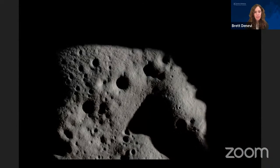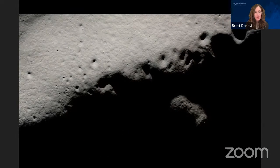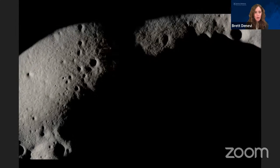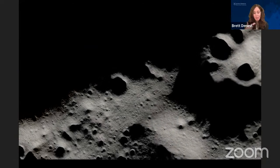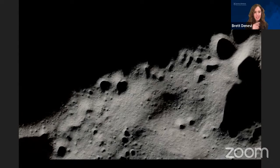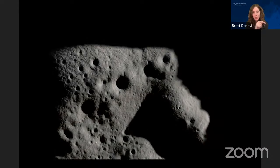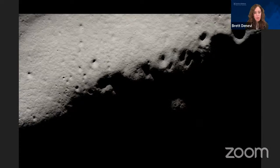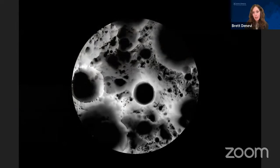And now this is looking down at the South Pole, or a region right near the South Pole from above. And this is simulating illumination conditions that come from the topography, and then we've taken so many images near the South Pole that we can basically look at every single pixel and tell you if it is illuminated or not, and when it will be illuminated or not, and sum that up over many months and years. And then when you add that all together, you can get an illumination map like this one.